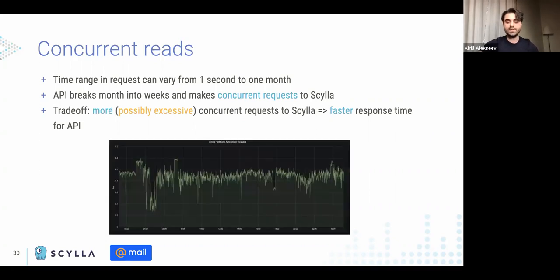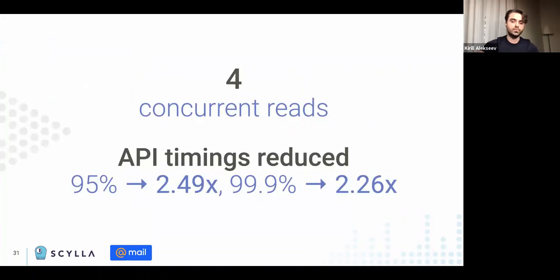So to optimize the parameter, how many partitions we should read in parallel concurrently, we gathered some data. We saw that on average, to handle one read request, we have to read like 4 to 5 partitions. So we went with 4 concurrent reads, and our timings reduced greatly.